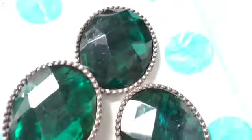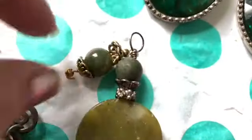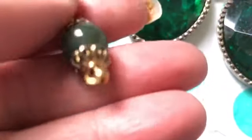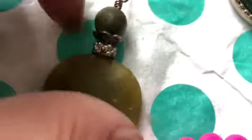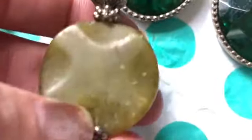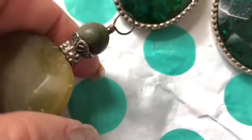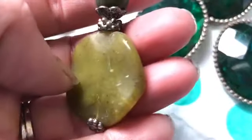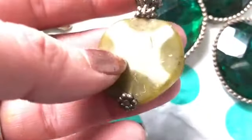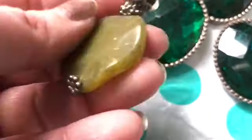So they're pretty. And then this tested as 10 or 12 karat gold, so I'm going to add it to my gold lot. And this is nephrite jade, and this is sterling silver, so I'm just going to try to sell this pendant as it is on its own for maybe 20 bucks, hopefully. We'll see. I'll do a little more research to see what I can get for it, but I think 20 seems reasonable.